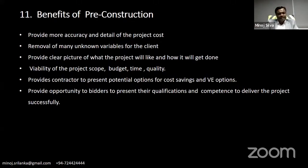It provides the contractor a chance to present potential options for cost savings and value engineering options. Why I mentioned cost savings and value engineering options separately: some people misunderstand that cost savings and value engineering are a single topic. No, it's different. I will explain later, when it comes to value engineering, I will brief about that.